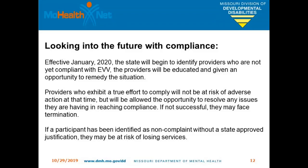So I'm going to tell you, the expectation wouldn't be that as a provider on January 2020, if you are not 100% compliant with EVV, somebody's going to come and close your business doors. That's not what it's going to look like. However, as a provider, if you are not compliant in January 2020, somebody might be coming to talk to you about it. And if there are other things going on that they find during that conversation, we're going to have to address those. So it's really in everybody's best interest to show that they are working towards implementation and that they're doing the best to get everybody on board.